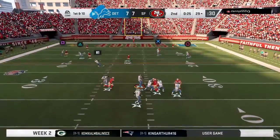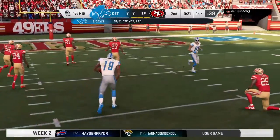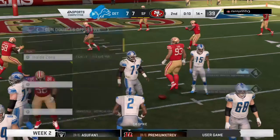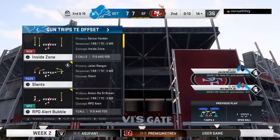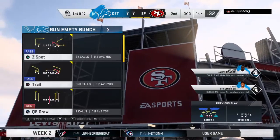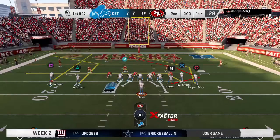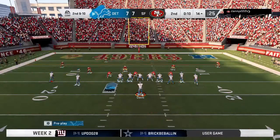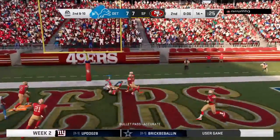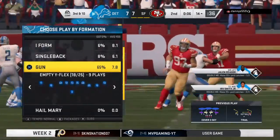Davis from the gun, he'll throw. Going down the middle, and it's complete. And down inside the 15 he goes. 15 yards for the Lions there on a first down. Looking to throw on 2nd down. Davis. Back of the end zone. Could he get his feet down? No, it's incomplete.